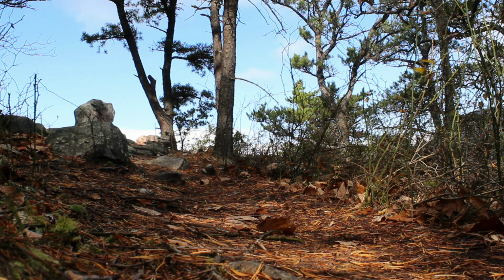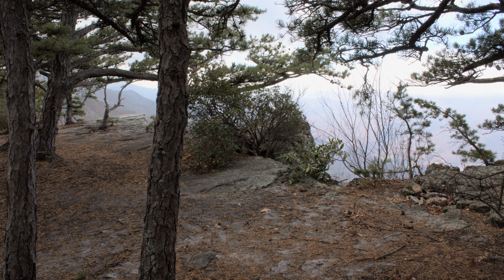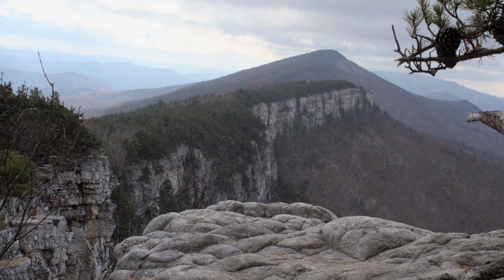But once you're at the top, the combination of rock formations and breathtaking views make it all worth it. If you're uncomfortable with heights, it's worth noting that most of the views can be seen without getting close to the edge. If you're squeamish enough that even that sounds unpleasant, then this hike probably isn't for you.